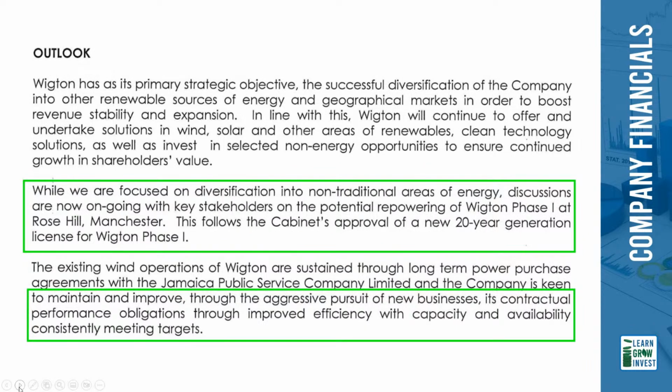In terms of the outlook for the company, taking from the statement, Wigton has its primary strategic objective, which is the successful diversification of the company into other renewable sources of energy and geographical markets in order to boost its revenue stability and expansion. So that's good to see here. In line with this, they continue to offer and undertake solutions in wind, solar, and other areas of renewables, clean technology solutions, as well as invest in selected non-energy opportunities.